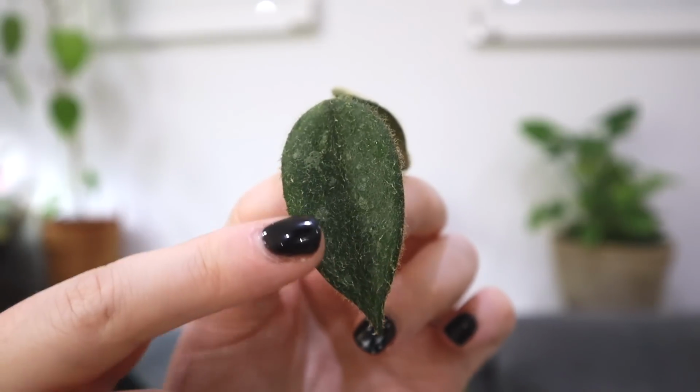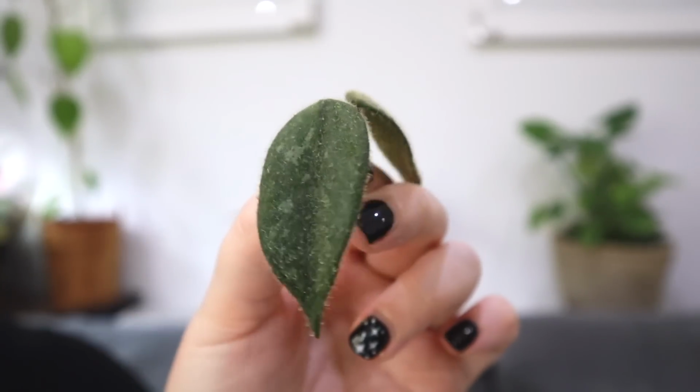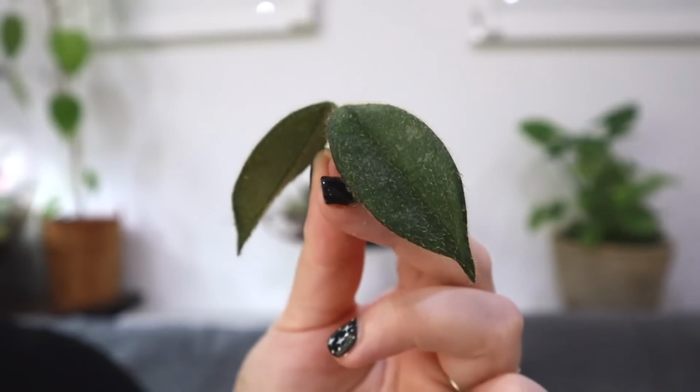Oh my goodness. I'll put in B-roll of all of these, close up so you can really see the hairs. But, oh my goodness. It's splashy as well. This is my most special Hoya, and I wanted you to have a piece. I'm gonna cry. Oh my goodness, I feel so blessed.